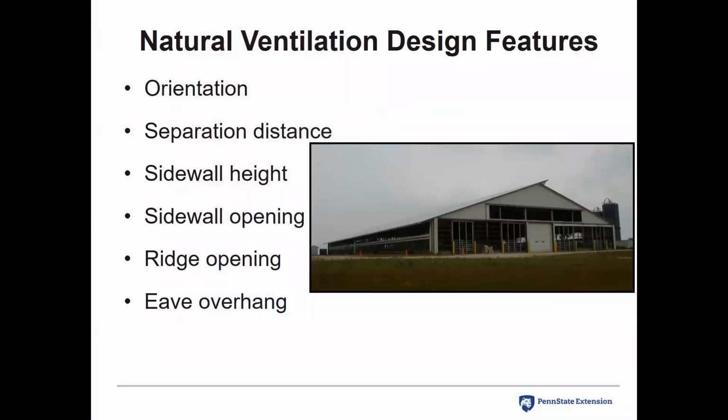As far as natural ventilation, there are some things we have to think about because we're dependent on wind speed and direction in order to create this air exchange. And so the orientation of that building to the wind is very important. The separation distance between buildings, the sidewall height and opening, as well as the ridge opening and eave overhang, all these things have to work together in order to get the exchange that you want in that building.